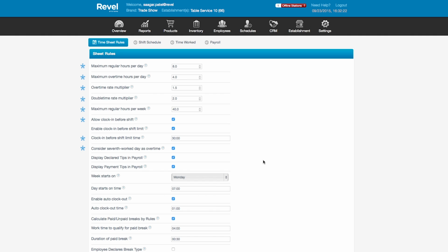You can set the condition that the 7th day worked is overtime, choose to display declared tips in payroll, and also get details on the type of payment used for those tips. You can adjust the day the week starts on and also the time that your business opens. Enabling auto clockout allows you to set a time to automatically clock out. This is great for when employees forget to clock out. Here we set the auto clockout time to 1 hour after an employee's shift ends.